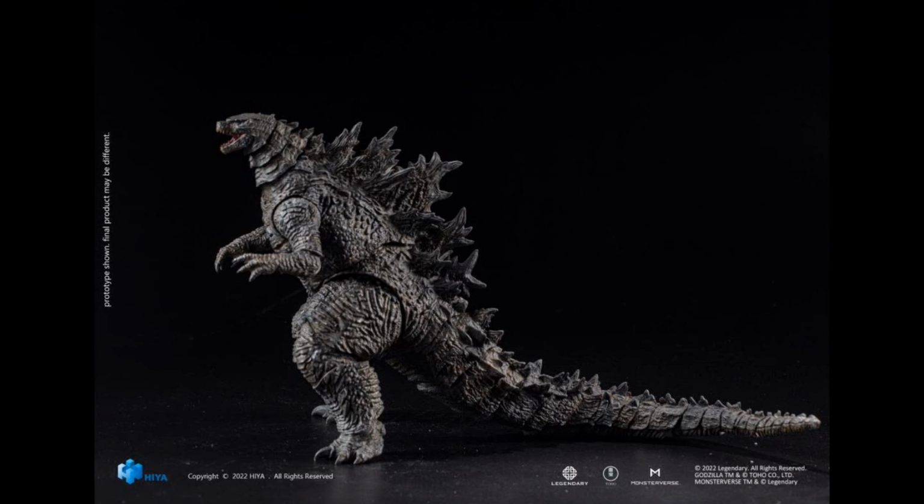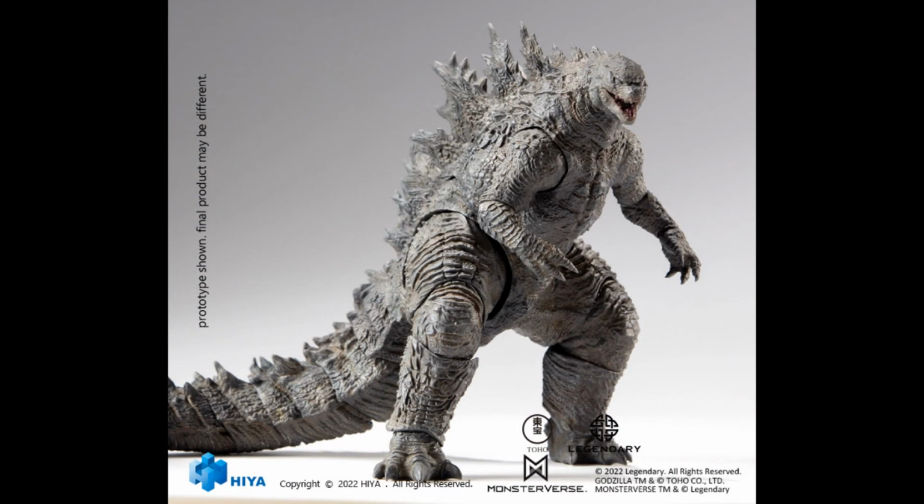And we'll jump out of Hasbro and into Hiya Toys. Hiya Toys doing Godzilla. And of course, this is the Godzilla versus Kong version of Godzilla. And it looks very much like the one that was made by NECA. Yeah, it kind of does. This is, I want to say, almost 8 inches tall. I don't know about the length, but the height is like 7 3/4 or something like that. This is $50 though.